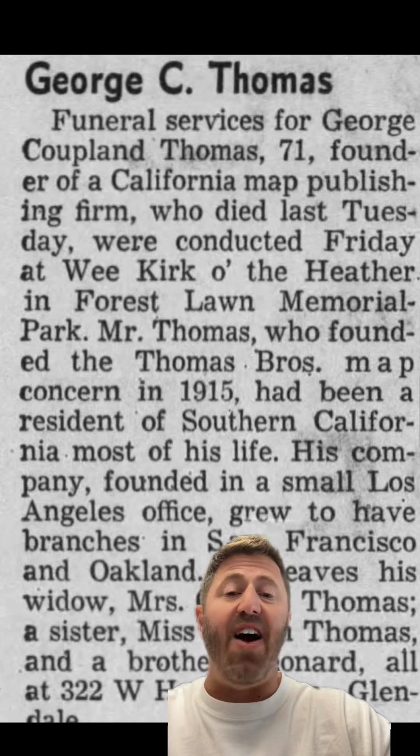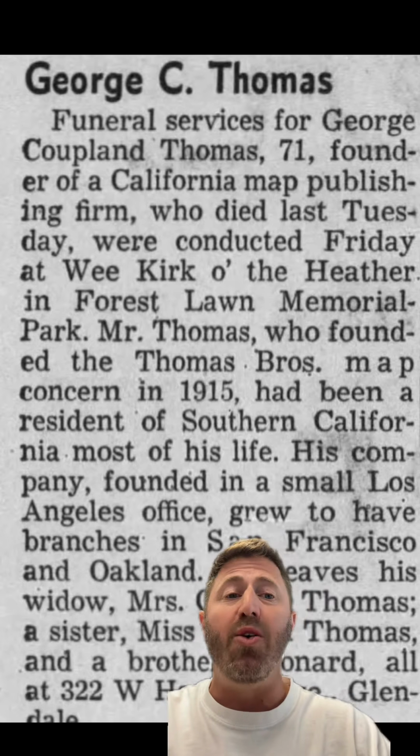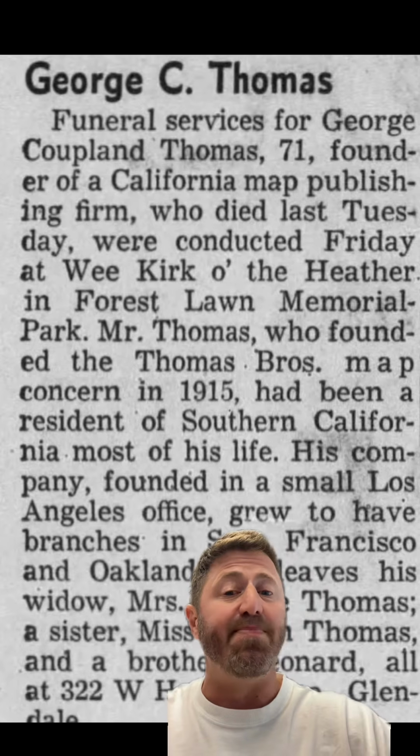Unfortunately, in 1955, George Coupland Thomas passed away with no heirs, and he left the company to his widow, who sold the company to their attorney, Warren Wilson. Wilson would lead the company for 40 years, dominating the map market on the West Coast and growing the company to more than 200 employees.